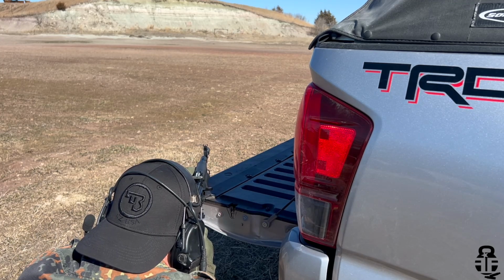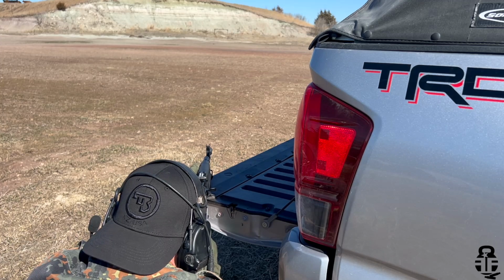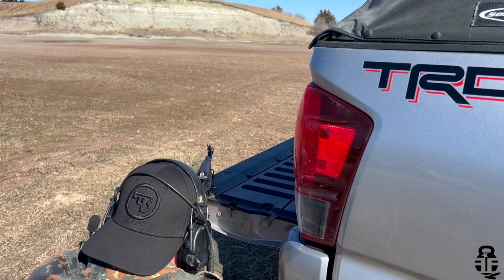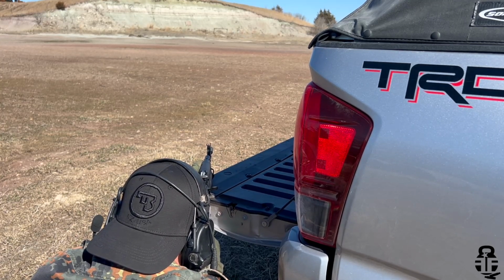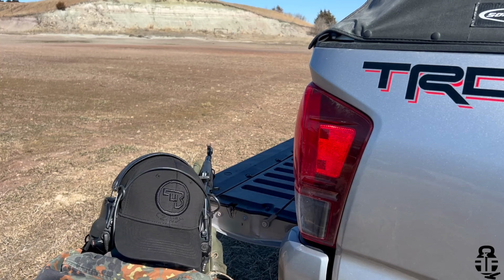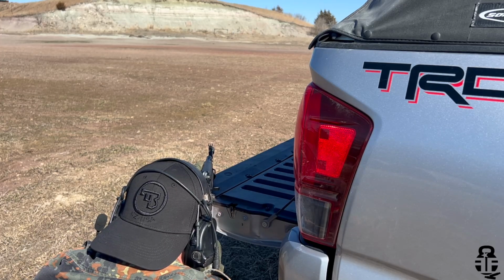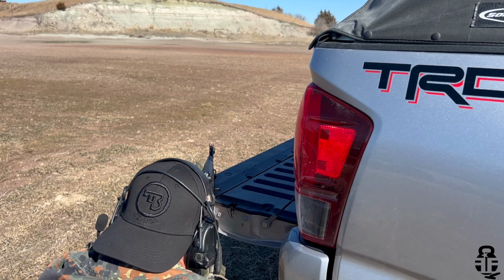I do like this particular setup and how it is. It's pretty simple, and for a kind of competition style rifle, this is what I would use it for. That's how I would probably keep it. The only thing that I think I'm going to do to add on to this is add the Picatinny section, which I've already mentioned is inbound.